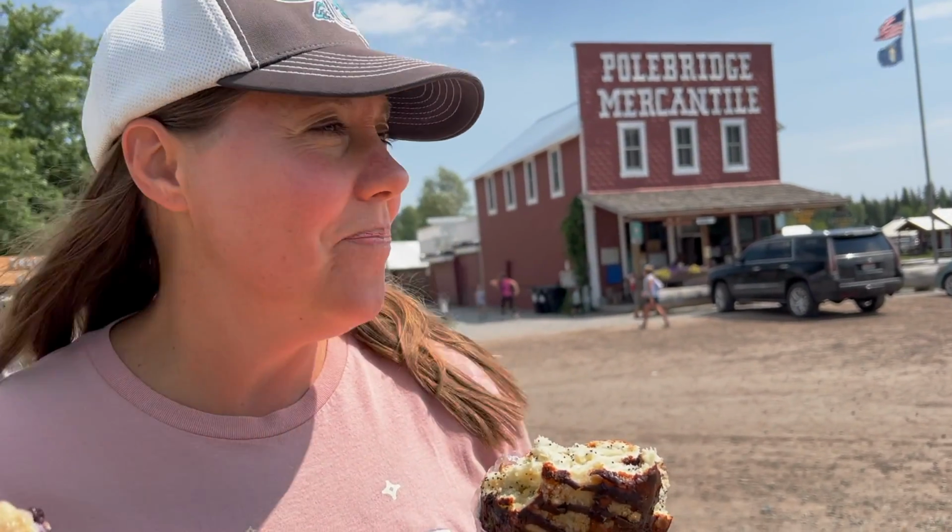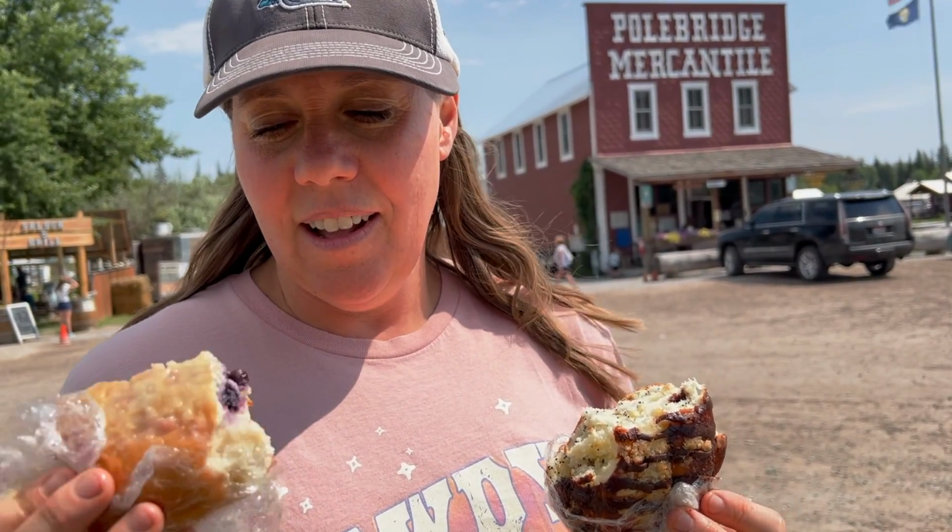Okay, so here's my take. I almost kind of wish I would have just gotten some plain huckleberries. This is good, but my very favorite part is the huckleberries inside of it. I think I'd like those better plain. And then this was unique. I've never seen chocolate and poppy seeds together before. I don't know if I would say this is to die for.